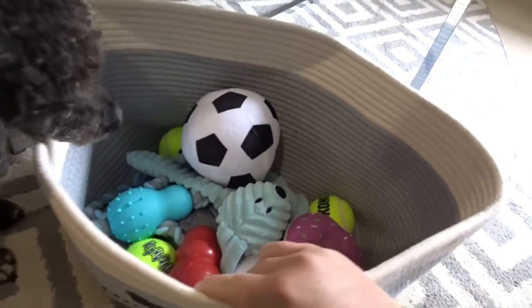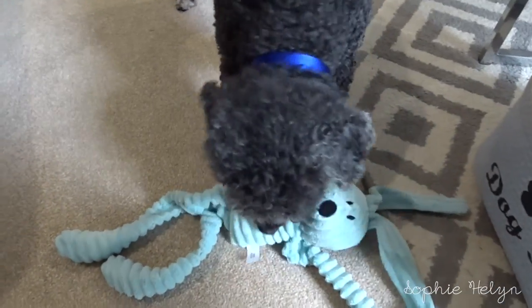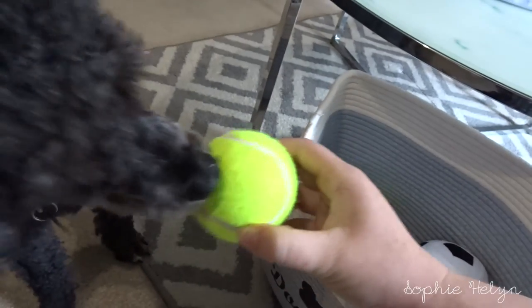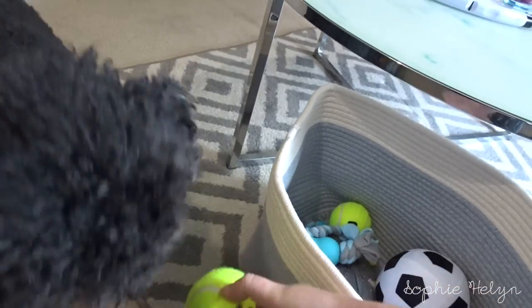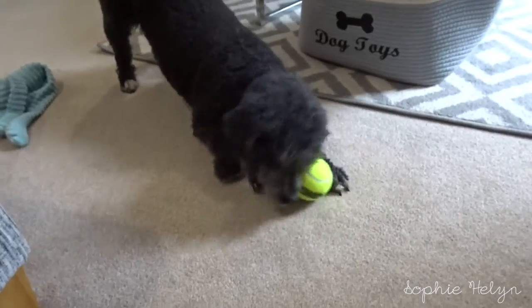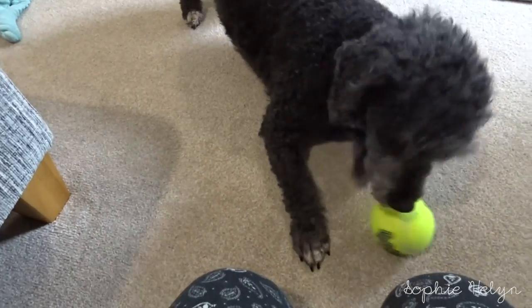Good boy. And then, Blue, here's your toys. We've got these toys. Are they all for Blue? Is that a new toy? What's this? Do you like a tennis ball? Oh, it's quite big. You might have to get smaller tennis balls, babe. What have you got? Oh, you like a tennis ball? He's so funny.